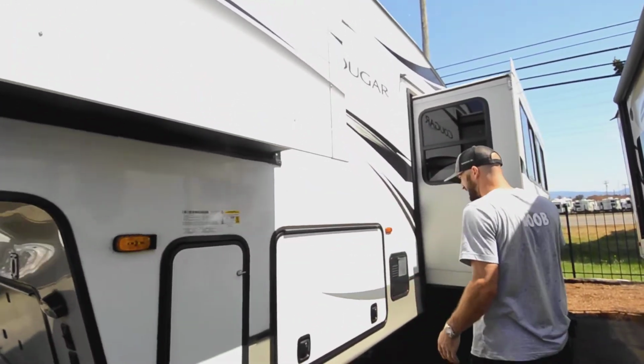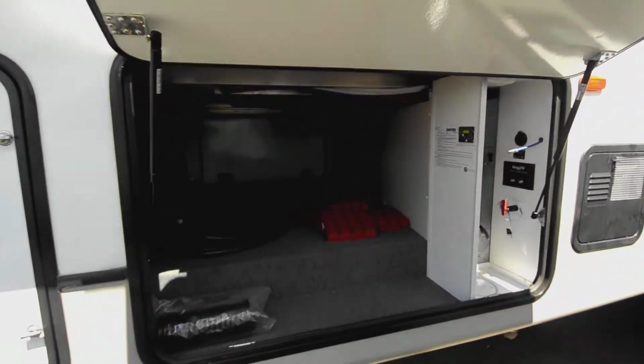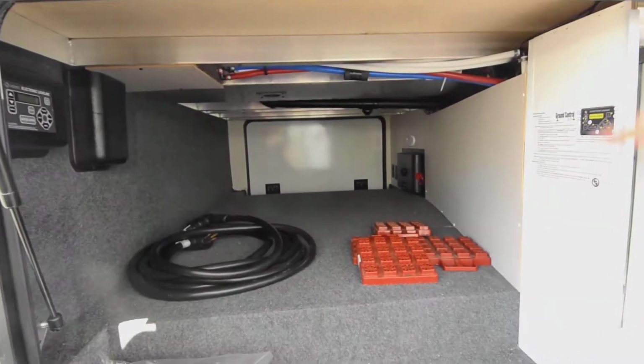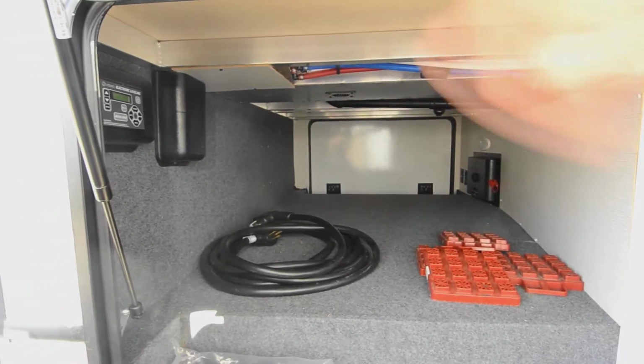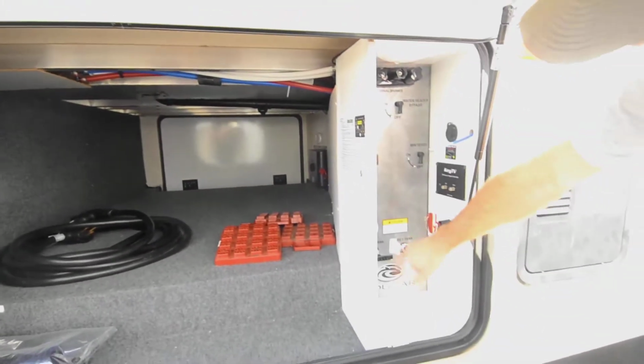We have our slide here. Let me see if this is open. Yep, cool. You can see our basement. So big open basement. You have the controls for your auto level there. You just press it and forget it. It'll level itself out. Here's the controls for our dump stations, black and gray.